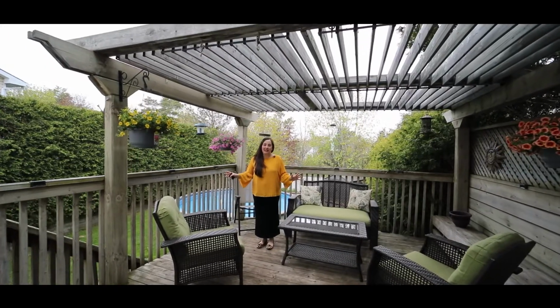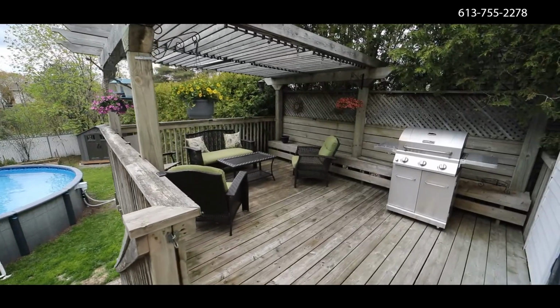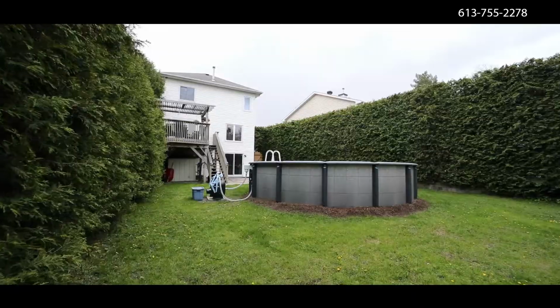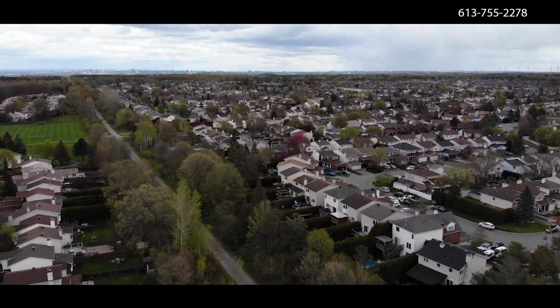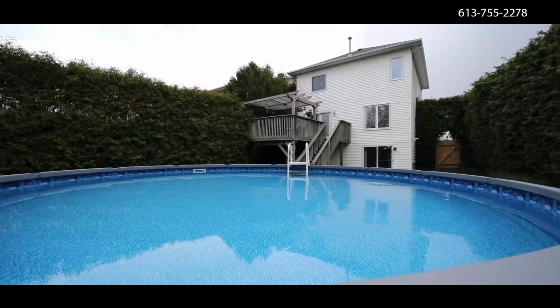Backyard is fantastic. This is an upper level deck located right off the kitchen eating area. There's a louvered system on this pergola for shade and sun. The lot itself is huge, almost 40 feet wide by 150 feet deep. It backs right onto the Trans-Canada Trail, which you can access right from a back gate. There's also an above ground pool and a patio area.